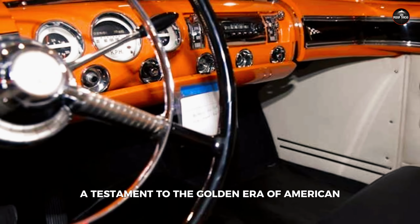The front end is adorned with a unique split grille, flanked by hidden headlights that add to its futuristic appeal. The roofline is low and sweeping, contributing to its dynamic and forward-thinking design. Inside, the Pontiac Vivant 77 is a showcase of luxury and advanced technology.